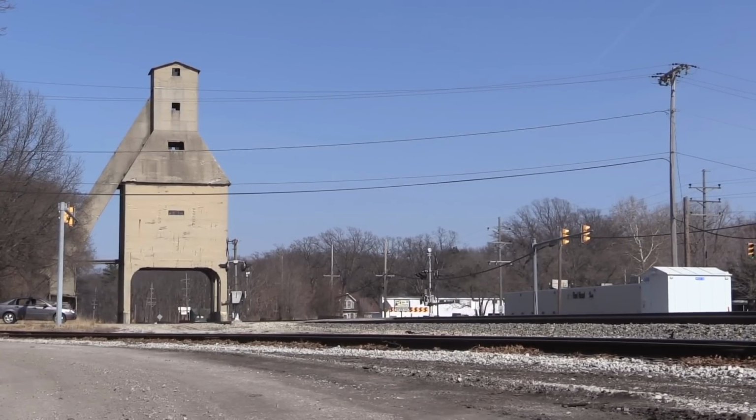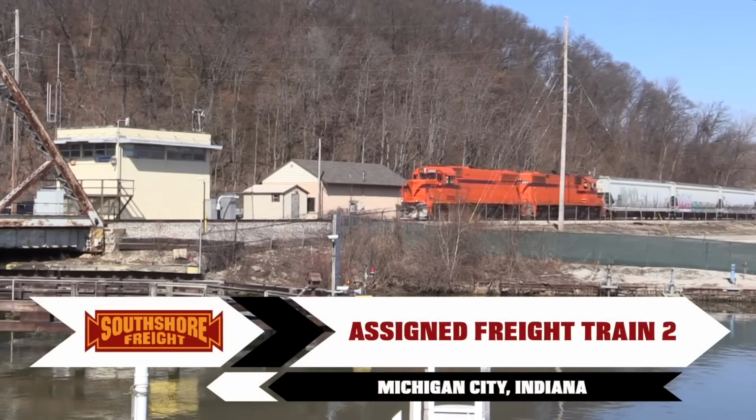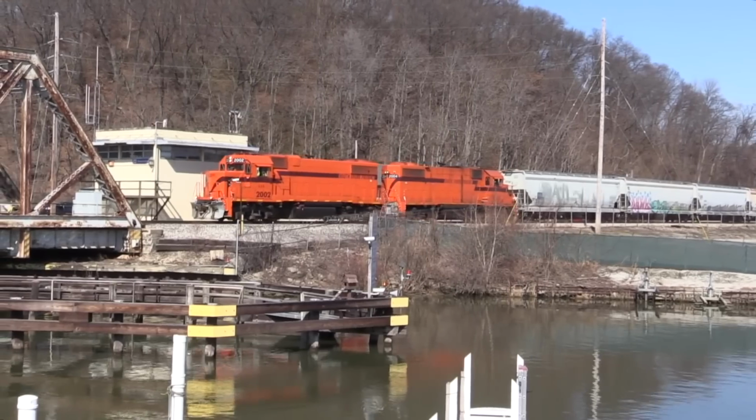After the two Amtrak trains cleared Michigan City, the South Shore local was permitted over the Michigan line so that it could return to South Shore-owned rails.